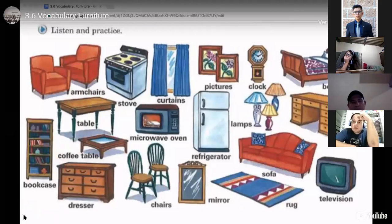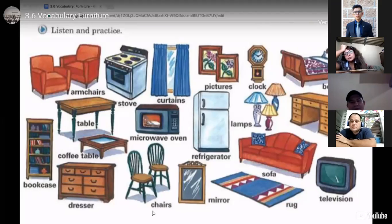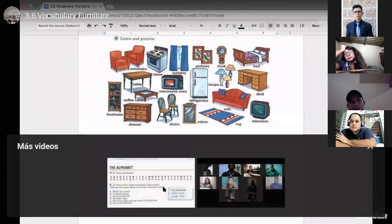Armchairs, stove, curtains, pictures, clock, bed, table, coffee table, microwave oven, refrigerator, lamps, sofa, desk, bookcase, dresser, chairs, mirror, rug, television.